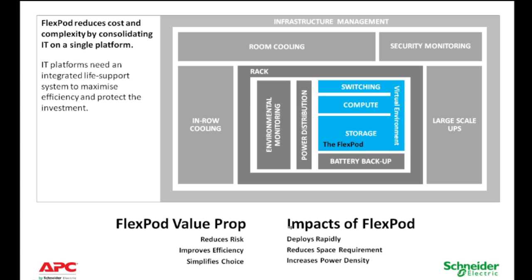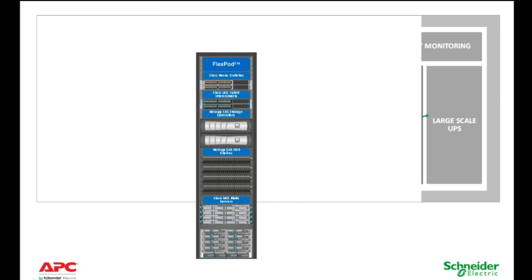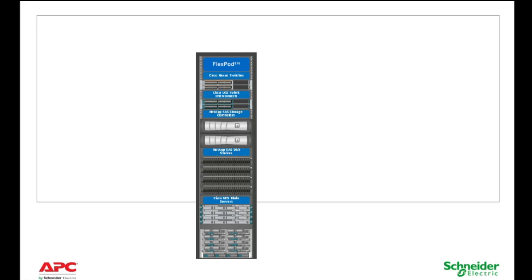And of course, the reason I'm showing you this is because Schneider Electric can be that wraparound for Cisco unified architectures. So that's what we've done, together with NetApp, Cisco and our friends, for FlexPod. So we've taken both the FlexPod and the FlexPod Express and surrounded them with the right value-adding elements which will help position them quickly into the right environments, growing the value of the sale and protecting the end user's investment.